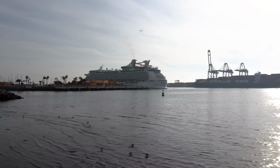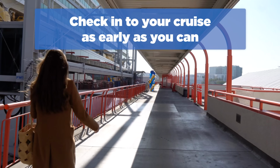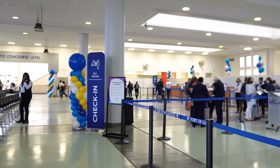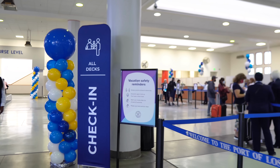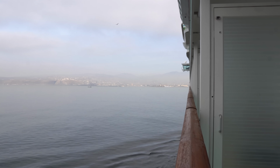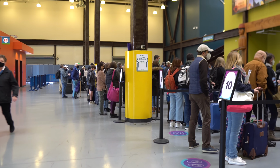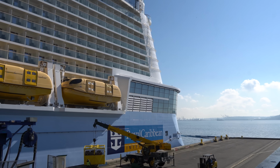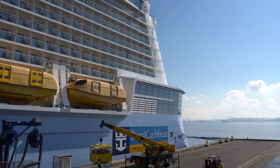Number 4, check into your cruise as soon as you can. This is really important because Royal Caribbean does enforce its check-in times. So be sure to check in for your cruise as soon as check-in opens. Check-in will open about 45 days before your cruise. By completing online check-in early, you'll have the best choice of check-in times. And the earlier check-in time you have, the sooner you get on board the ship and start your vacation. The price you pay for the cruise is the same whether you board at noon or 2 p.m., so you may as well take advantage of the extra couple hours of fun.